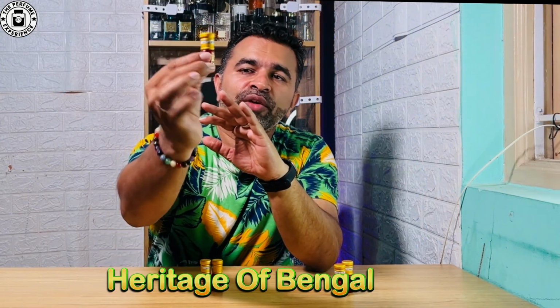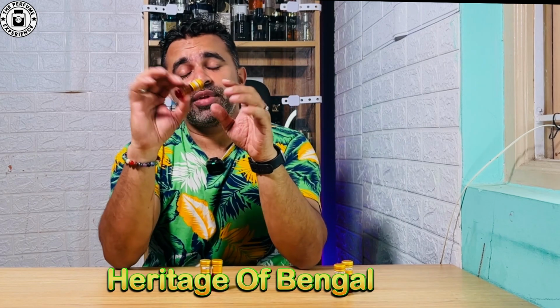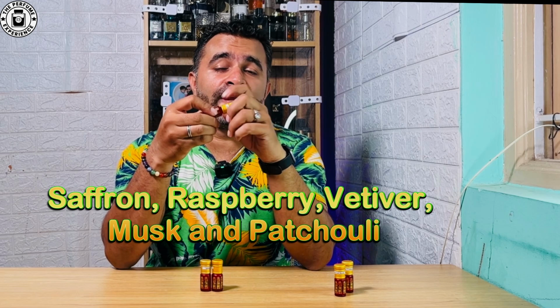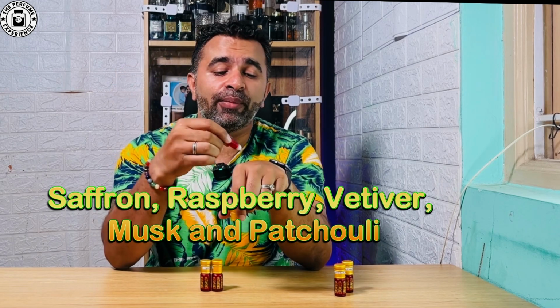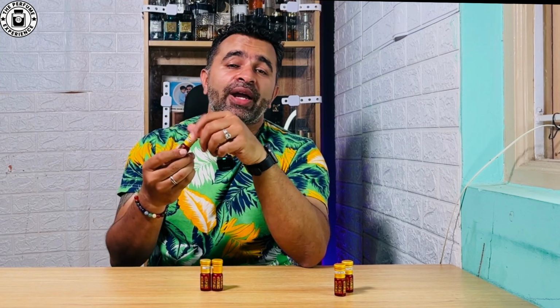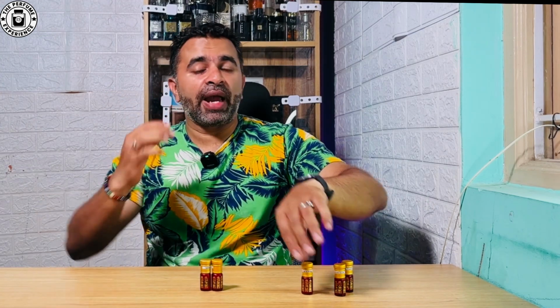Next, let's talk about a fragrance called Heritage of Bengal. Now this has got saffron, raspberry, patchouli, musk, and another very nice important element, which is a non-oud element on this one, called vetiver. Now this particular fragrance, for me, I kind of liked it a lot because the raspberry and the saffron together give a nice sweet plus a tartness onto this particular fragrance.